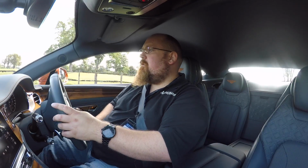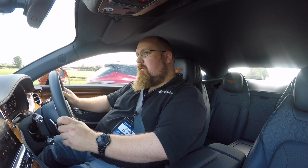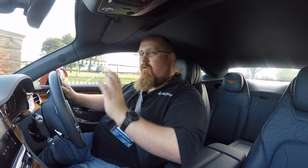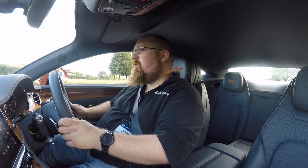There is a V8 version coming as well, so that'll be the more sporty version in terms of the GT range. So this is more just for crossing continents, literally. Continental GT. It is a proper Grand Tourer.